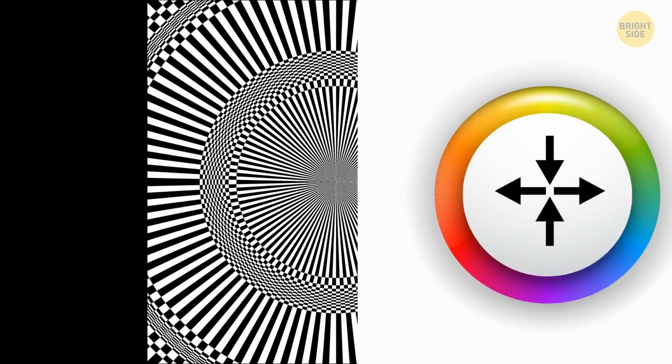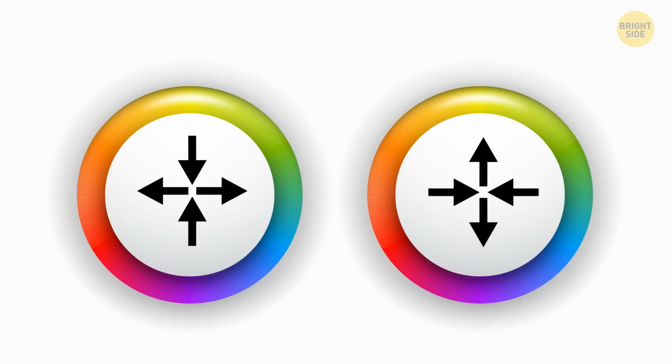The largest circle probably spins to the left. But if you switch your focus to the center of the image, the same circle will begin to spin to the right. The movement will change depending on which layer of this image you're currently focusing on. Arrows inside these colorful circles may confuse your vision.